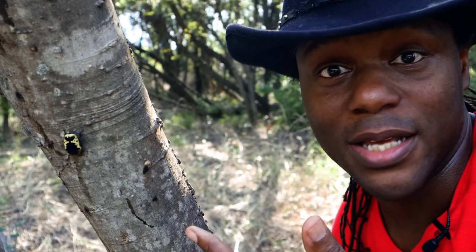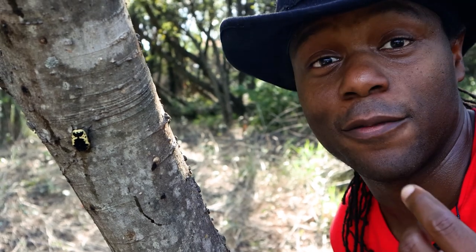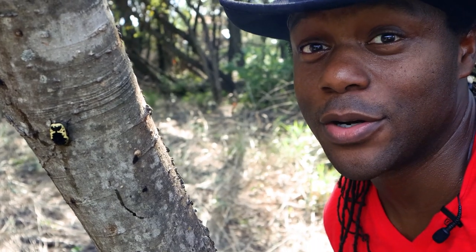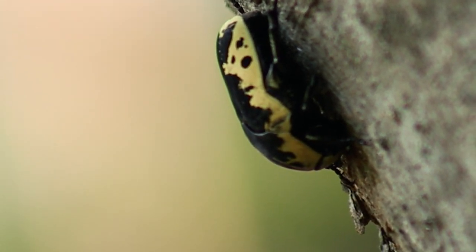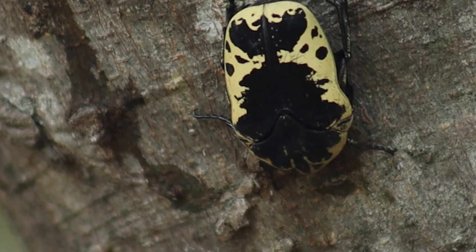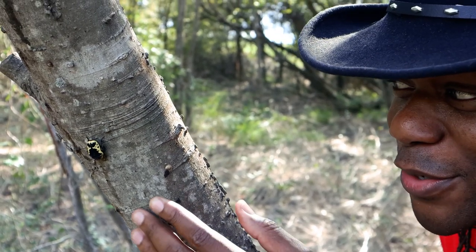Now these guys are a pest for your garden, because they love to suck the nutrients from fruit. You know, they love fruit, they love flowers. So if you got roses, you'll find these guys in your roses. So they're probably not a good thing to see in your garden. But he's just on this tree right now. He's just sucking sap out of this tree. Look at that beautiful color though. You know, it almost looks like the Punisher sign or something. This beetle will punish your garden, I tell you what. Yeah, chafer beetle.